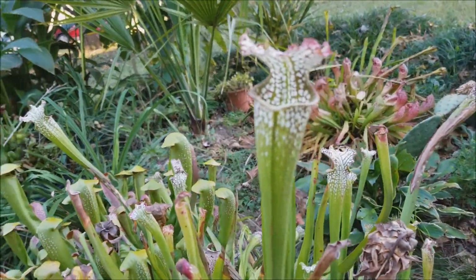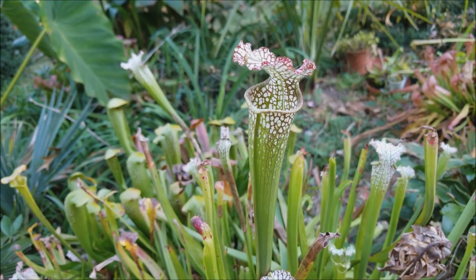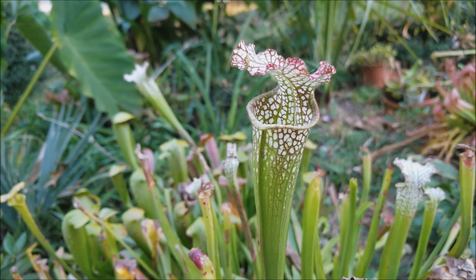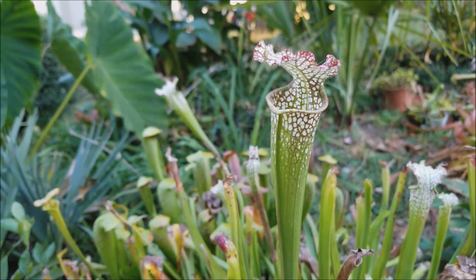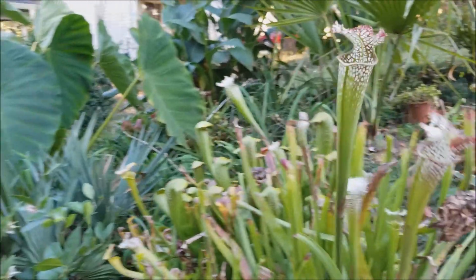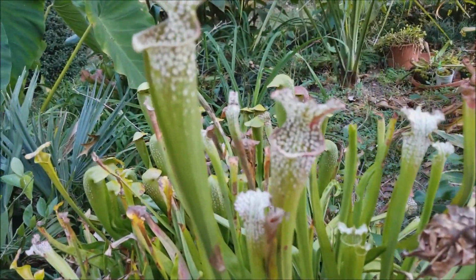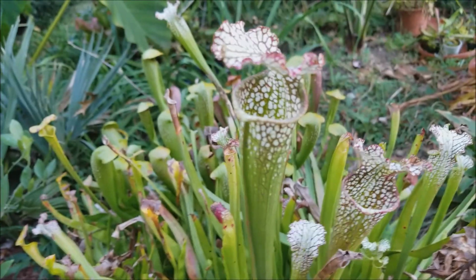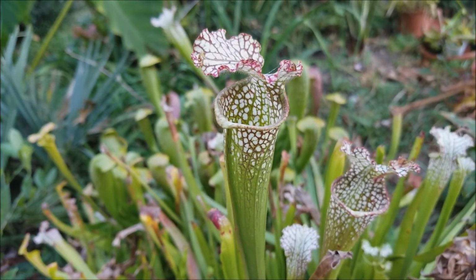And there's the Sarracenia leucophila. Really good looking pitchers this time of the year. This makes its best pitchers in the fall. Some of them did get a little tattered in the storm as well, but you can see that. Pretty cool.